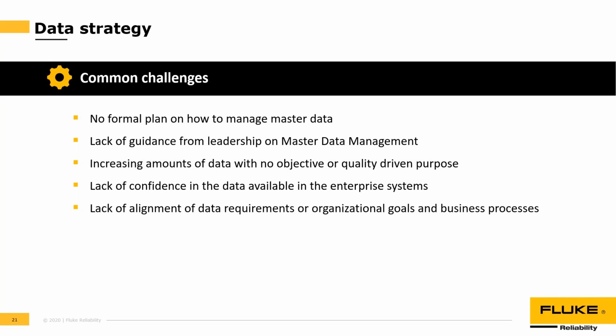But some common challenges. No formal plan on how to manage master data. That shouldn't be a huge one that's out there. Everybody should have some sort of plan, but if you don't, that could be a problem. Lack of guidance from leadership on master data management. Increasing amounts of data with no objective or quality-driven purpose.